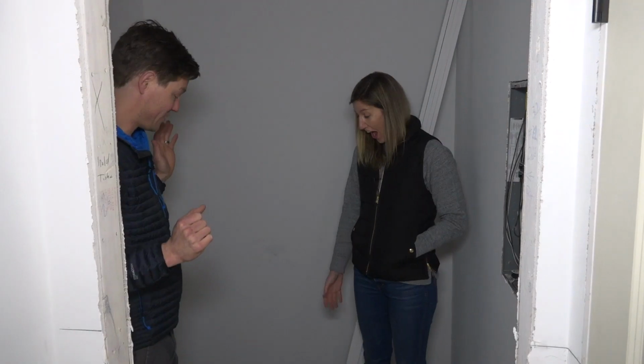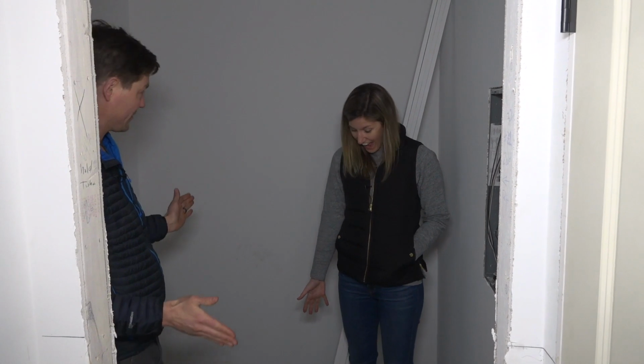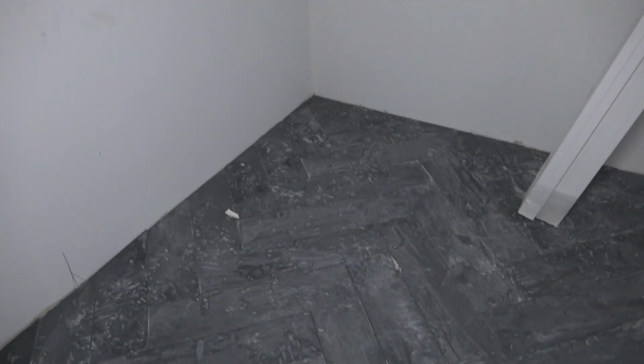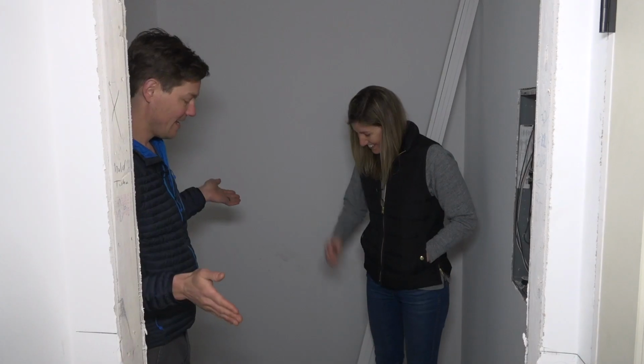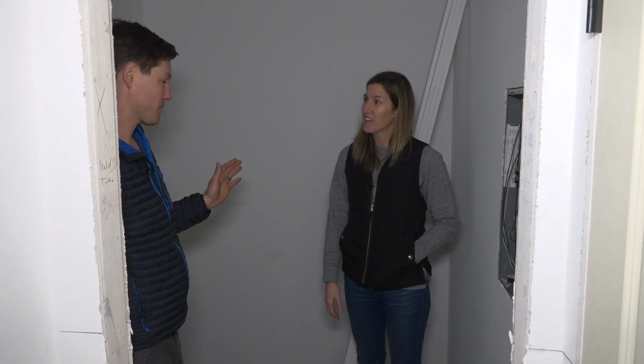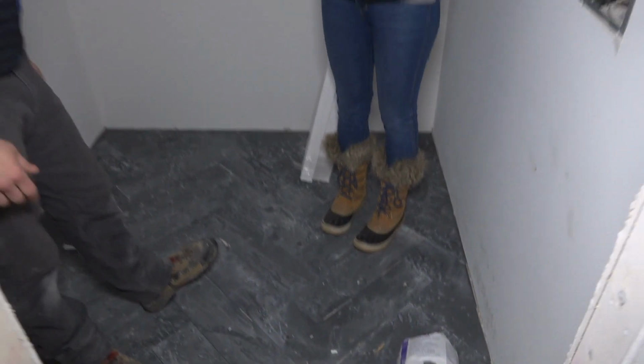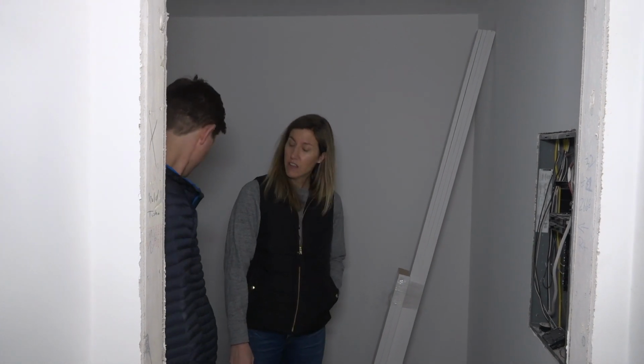You did it. You did your herringbone. So you asked for herringbone in the hidden laundry room that no one's going to see. And we did it. Doesn't it look great? Looks fantastic. I said to Nico, listen, my wife really wants a herringbone. He goes, oh, well then we'll do it. I think it looks great.